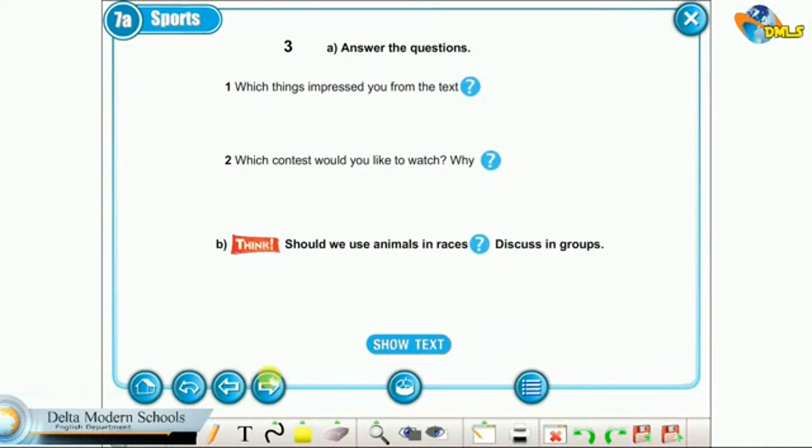Let's move to question number three. Who can read the questions for me, please? Number one. Which things impressed you from the text? Number two, which contest would you like to watch and why? You have 1 minute to think about these answers and try to tell me the answer.